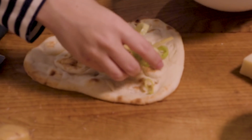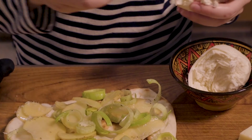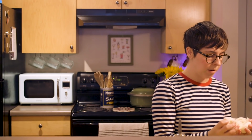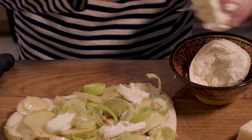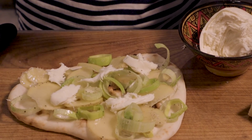Okay, now just spread your leeks and your potatoes on the top of your pizza. So, remember that mozzarella? I'm just going to break off some of it. It should come apart beautifully. It's so pretty. Take big chunks. It doesn't really matter how it looks. I like a rustic looking pizza any day of the week.